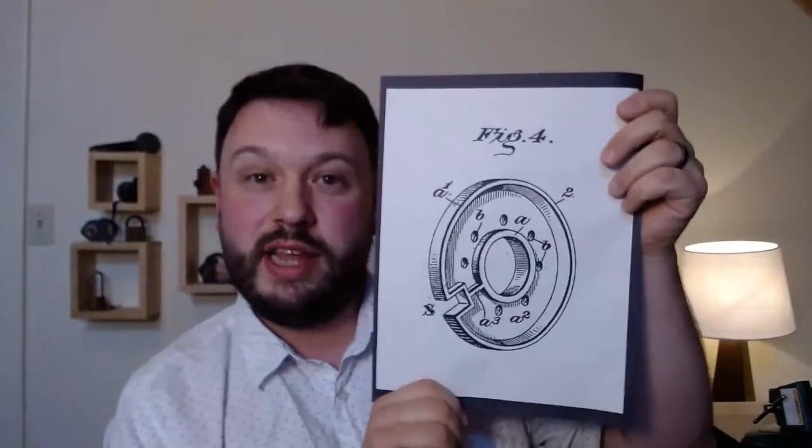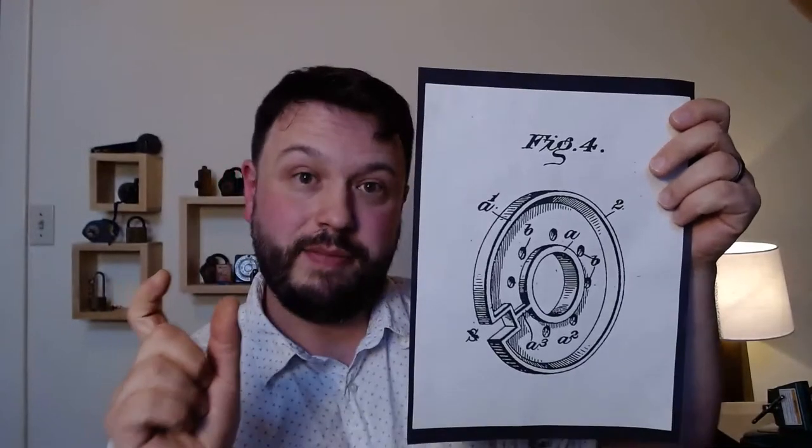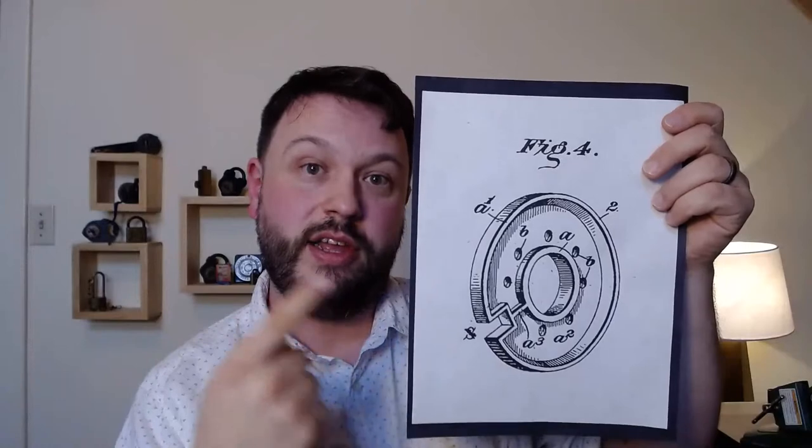1, 2, 3, 4, 5, 6, 7. Only 7 positions in which to put the fly. The fly is a piece of metal that connects one wheel to the next.